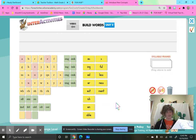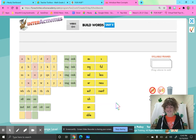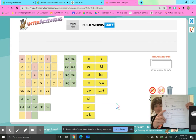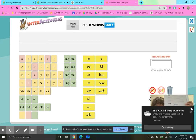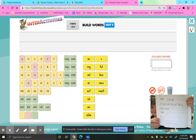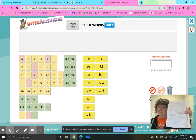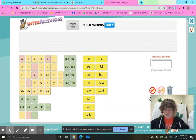So in our student notebook, we are going to turn to page 42. And I already put disrupt in my student notebook. So disrupt. And I made sure that with my sentence, I started with a capital letter. All right, so disrupt. I did not disrupt during the lesson. And I do have punctuation. I did not disrupt during the lesson. As always, take the challenge. If you can find a way to use the word disrupt in the correct setting, go ahead and write a different sentence than me. I can't wait to see what you wrote. So what was our word of the day?